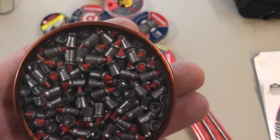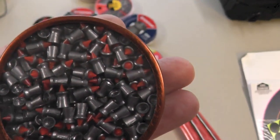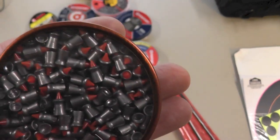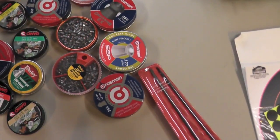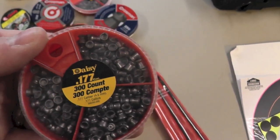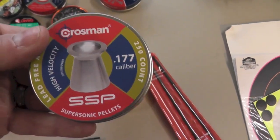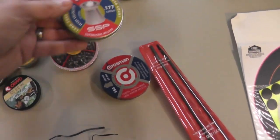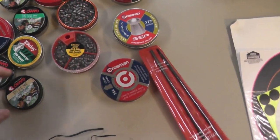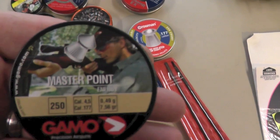I mean, look at that. It has a little plastic thing in the front to help it get through the air good, and then once it gets into whatever it's getting into, it has that hollow point right behind it. Really cool. Look at these. Some of the packs have several varieties in them. You have these super high velocity SSPs that feel lighter. They're lead free. Again, that makes them go faster, but they do have a little bit less punch when they impact because you have less weight.